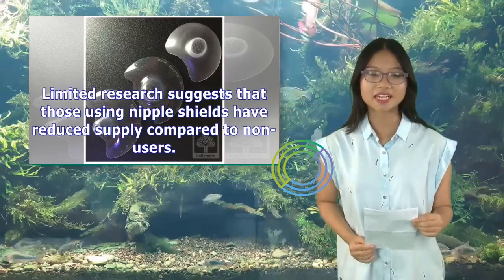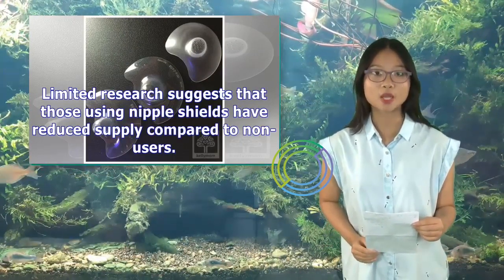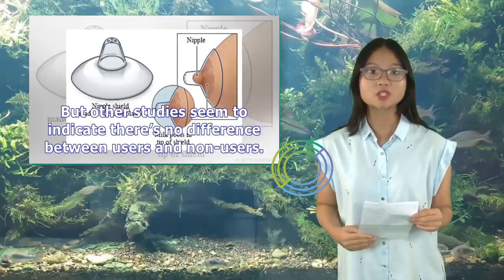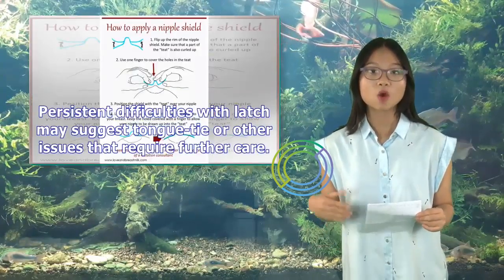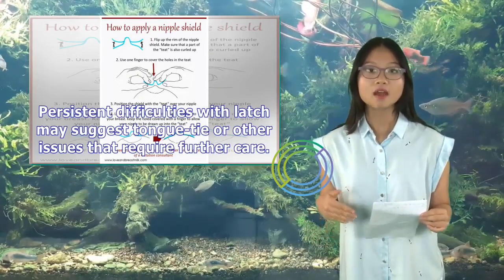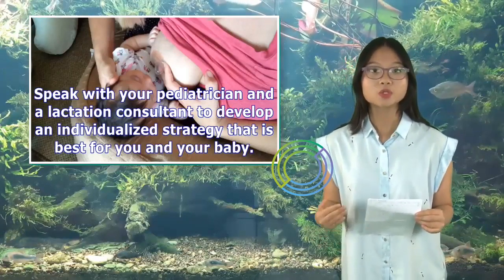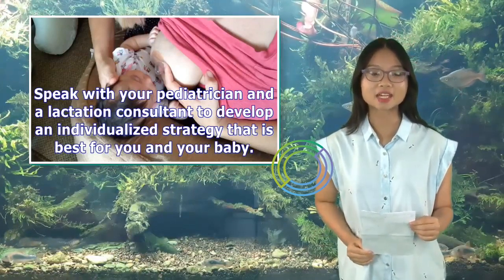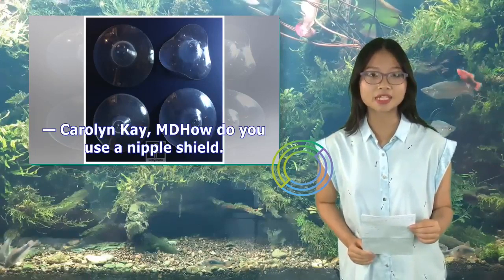Limited research suggests that those using nipple shields have reduced supply compared to non-users. But other studies seem to indicate there's no difference between users and non-users. Persistent difficulties with latch may suggest tongue tie or other issues that require further care. Speak with your pediatrician and a lactation consultant to develop an individualized strategy that is best for you and your baby. Carolyn K., MD.